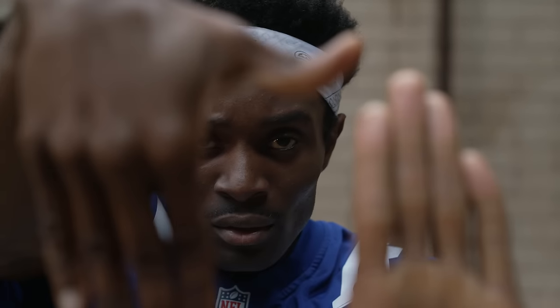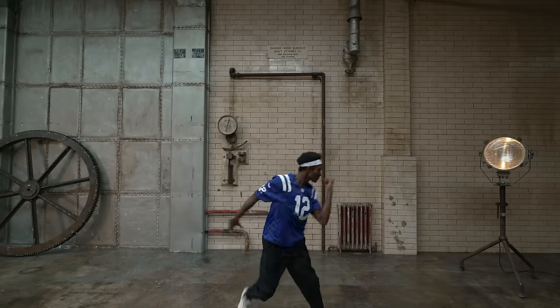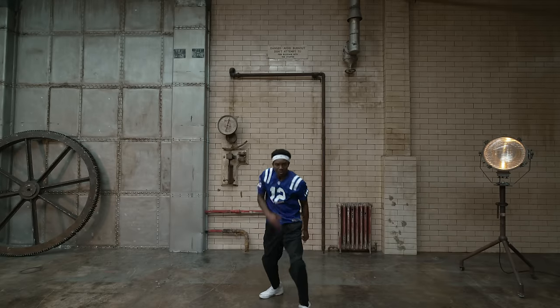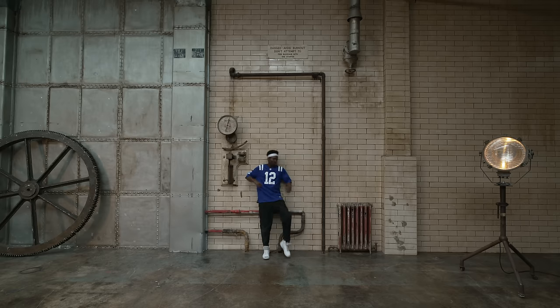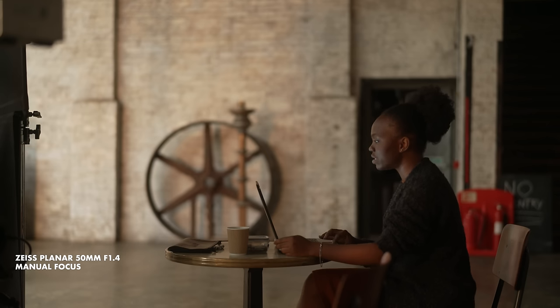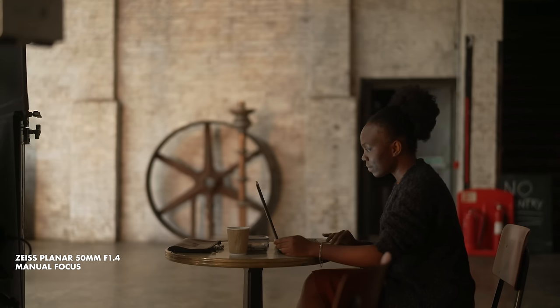One of the headline features of the FX9 is this new color science, because a lot of people will criticize the Sony color science and say, oh, the Canon one's so much better, or blah, blah, blah. Look, if you know how to color grade, you can make anything look like anything. And I never had any major problems. That being said, the look out of camera from the FX9 was so much nicer.